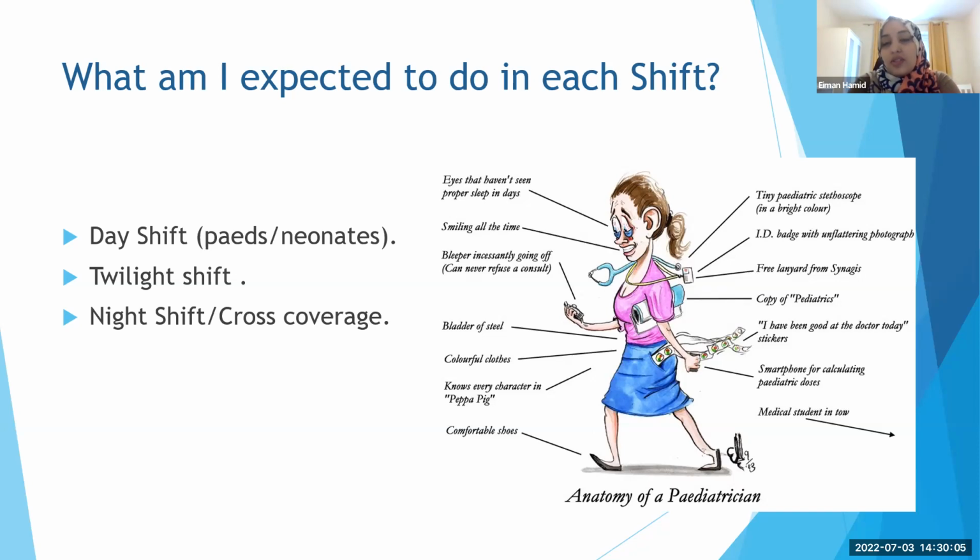There are minor differences from hospital to hospital. Some hospitals will have it from 4 p.m. to midnight. Some hospitals will have it from 4 p.m. to 2 a.m. So as I said, it's just a shift in the middle of the day, and the main point is just to relieve the pressure from morning people and night people.